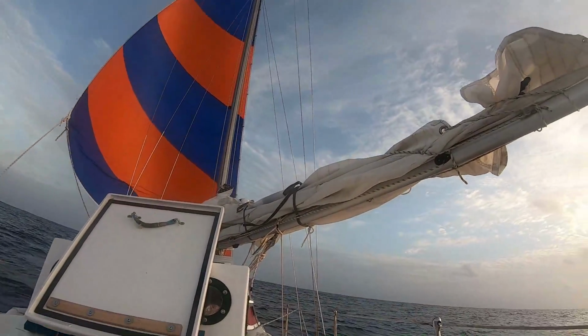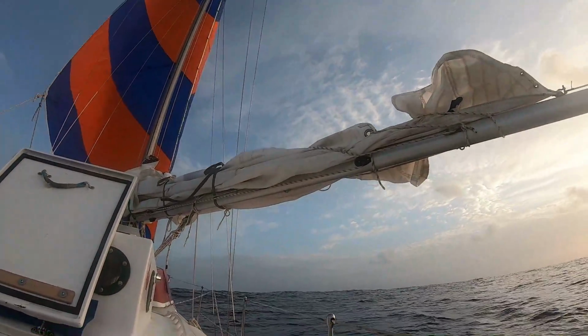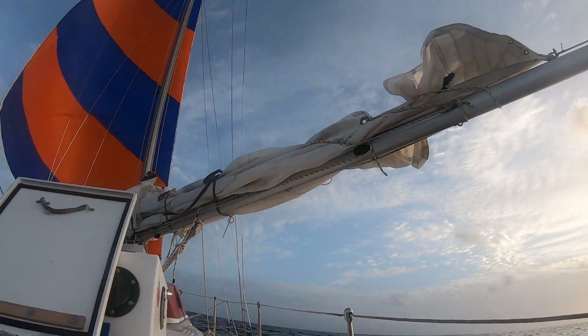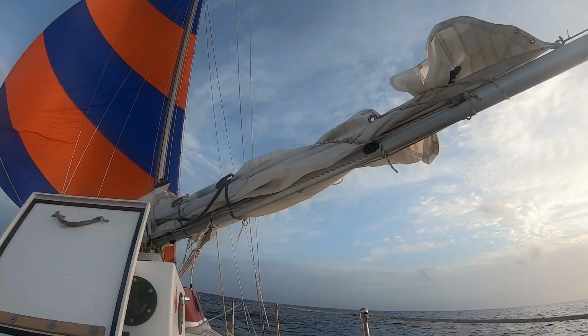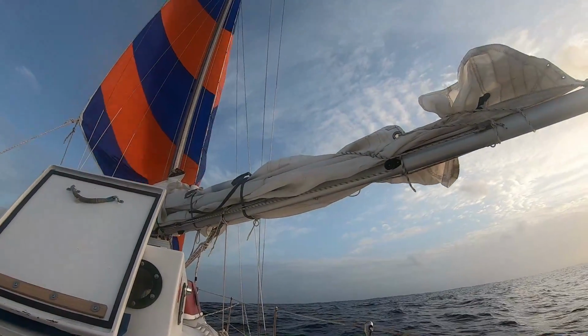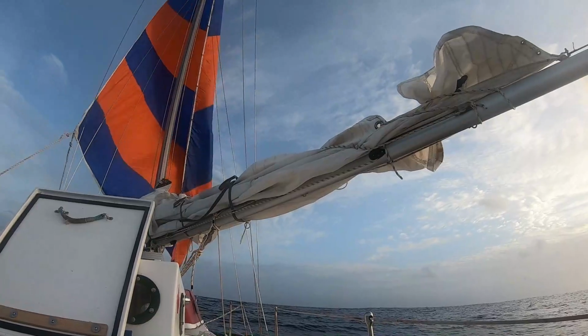The main, I haven't done anything to the main. I did have a sailmaker put a third reef point on it when I was in the Canaries, and I'm very thankful I did that. It's so useful to have that third reef.